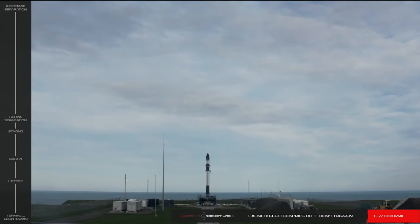Each of these 7 payloads will be delivered to precise orbital insertions by Electron's third stage, which is called the kick stage, and that will fire its Curie propulsion system approximately 50 minutes into flight after separating from the second stage. Our broadcast will end just after separation of the kick stage, so we won't be showing payload deployment, but check in on Rocket Lab's social media channels for confirmation of deployment in about an hour's time.